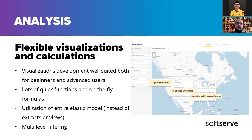During dashboard development, Sisense offers us a lot of, let's say, quick functions and tools right under the click of the mouse. So for the simplest of cases and the simplest of features, we do not have to create a new column or new measure every time. We can just right click on something and it will allow us to create those simple parts of analysis right away. So I believe that this is quite a useful thing.